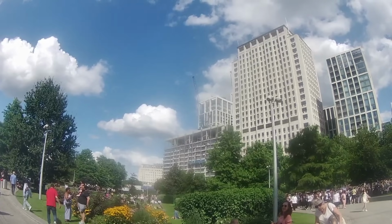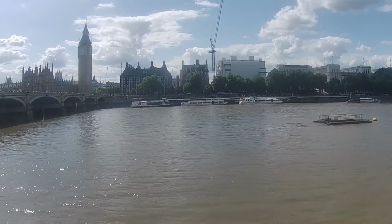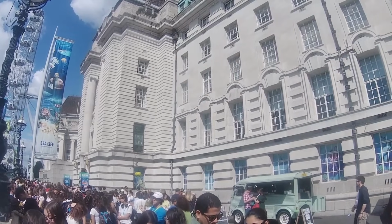So guys, I'm standing in an area called Jubilee Gardens, which is literally right in front of the London Eye. So as you come under the bridge by the river, you essentially come into the area where you've got the London Eye, the London Dungeon and the London Aquarium. So the London Eye was opened in 1999 by former Prime Minister Tony Blair, and it is a fantastic view of London. It's got 32 pods which represent the 32 boroughs of London.